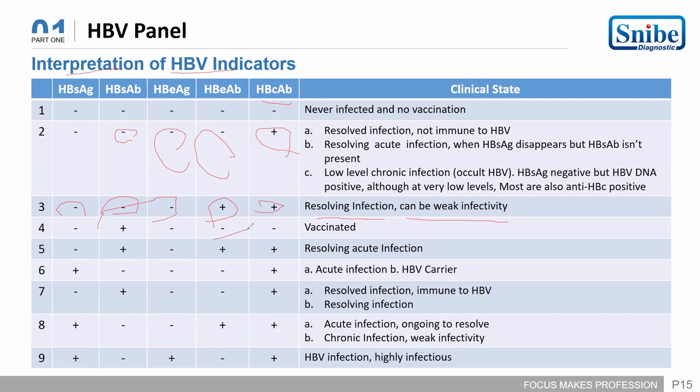So if we talk about the vaccinating, if the surface antibodies are present, that may lead to monitoring for the vaccination status of the person. If the hepatitis B surface antibodies are positive along with the envelope antibodies and core antibodies, that means the acute infection has resolved.